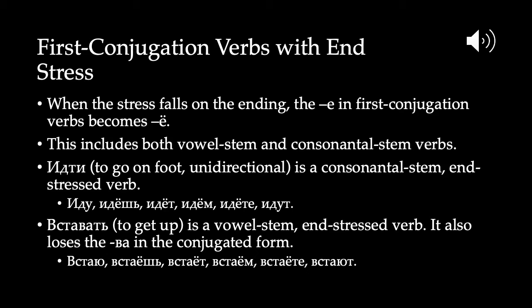And again, notice that these endings are just like жить. So we have живу, живёшь, живёт, иду, идёшь, идёт. These are perfectly regular endings. We just pop them onto the ид stem after we drop the ти.